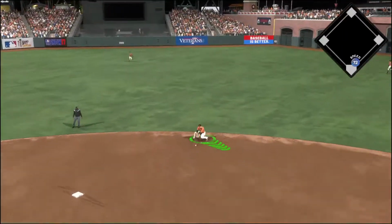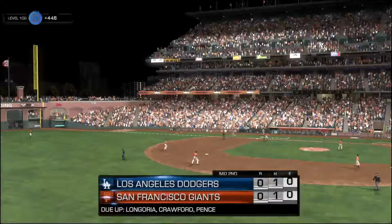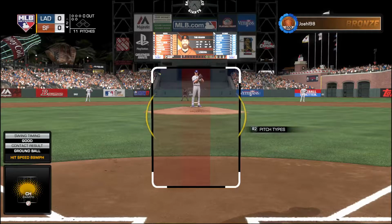Hit out towards second. Fielded cleanly. Throw in time, and the side is retired. In is the third baseman, Evan Longoria. He'll look to get something going here in this scoreless ball game.